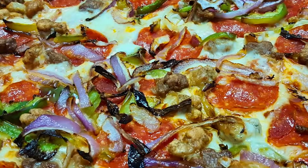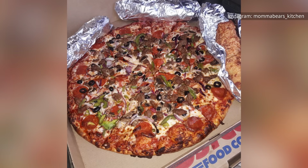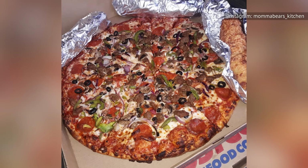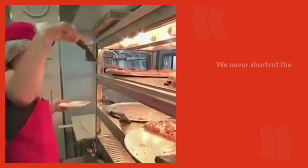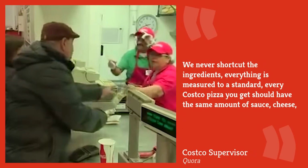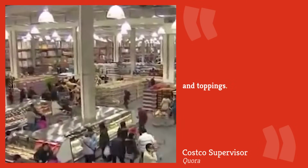A major factor in what makes Costco pizza great is that they do not skimp on toppings. And you know that each slice you get will be fully loaded, no matter what you order or who's making it. One Costco supervisor bragged on Quora, saying, "We never shortcut the ingredients. Everything is measured to a standard. Every Costco pizza you get should have the same amount of sauce, cheese, and toppings."